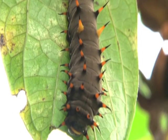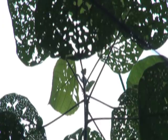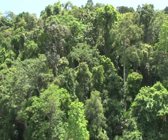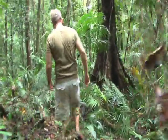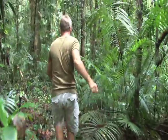Because plants are rooted in the one spot, they're constantly under attack from herbivores. In fact, it's hard to find a leaf in this rainforest that hasn't been munched on. One of the most common defences in the rainforest is to develop poisonous compounds in your leaves. And this has led to a range of useful products for us humans, from coffee to cocaine.